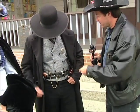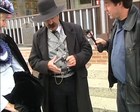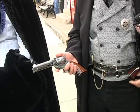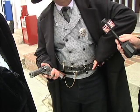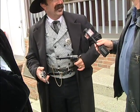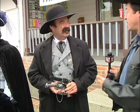Let's take a look at those guns. Look at that. What do we got there? It's a Colt 45. They both are. They're replicas, made by an Italian company. Whoa, and you know how to handle one of those? Oh, yeah. So if anybody gets out of line, you can take care of it.